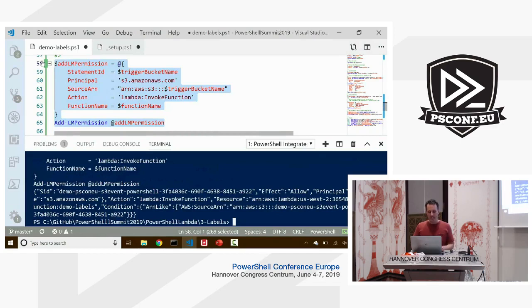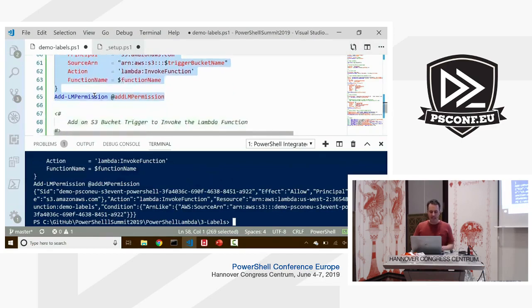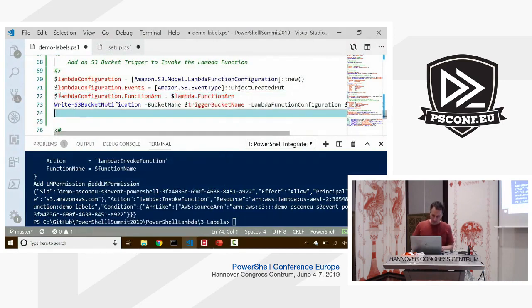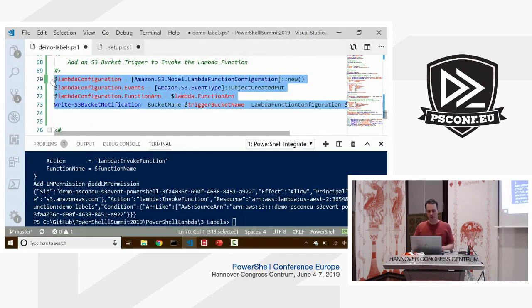And then finally, what I'm going to do is add an S3 notification trigger to that bucket. So when anything's added to that bucket, this is actually what causes the event or trigger. So we're just adding a trigger to that S3 bucket to call my Lambda.